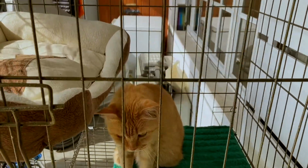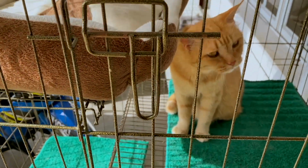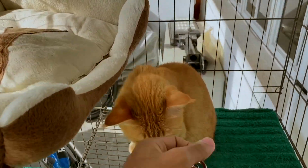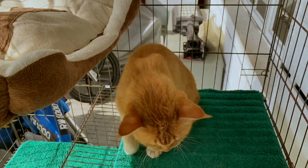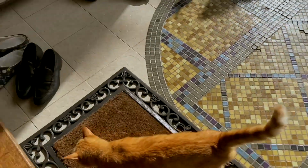Hi Cleo, morning. So, my routine is every morning aku akan bangun and then keluarkan Cleo from her cage. Cleo, malam dia kena masuk cage sebab, you know, dia tua tau. She's like 13, 2010. My Cleo.